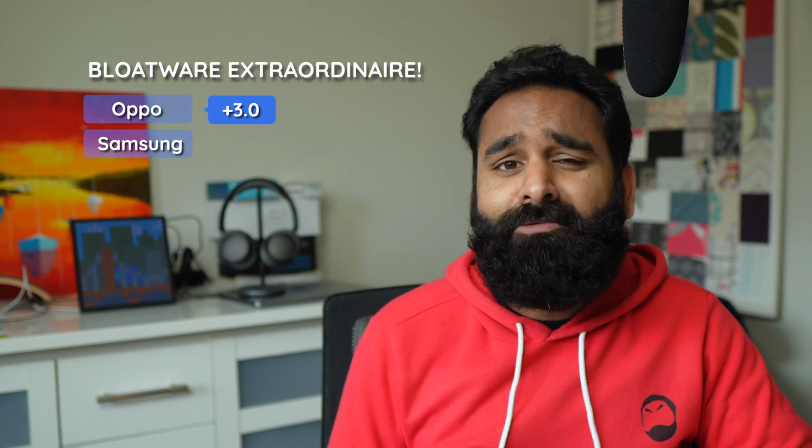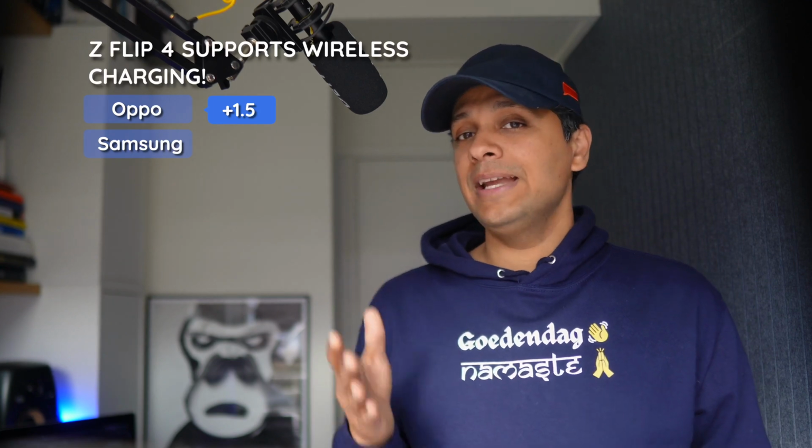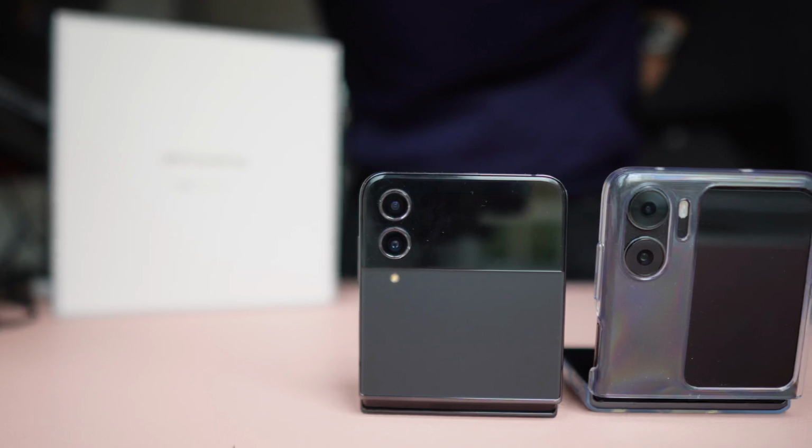And Oppo tries to give you extras, extra bloatware like a random game and weird apps that it wants to pre-install. I mean, sure, Samsung also stuffs your phone with Facebook, but Oppo has that covered too. So we'll give Samsung half a point. We're also going to give Samsung another point because the Z Flip 4 supports wireless charging and the Find N2 Flip does not.